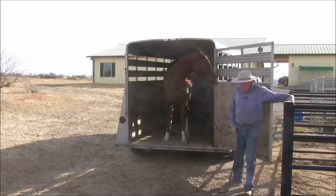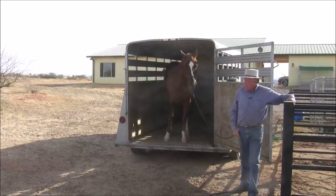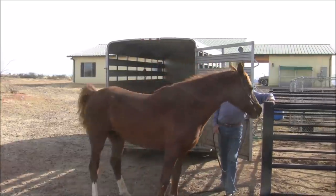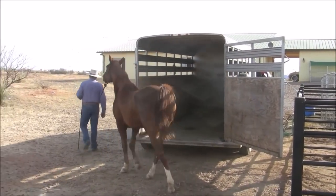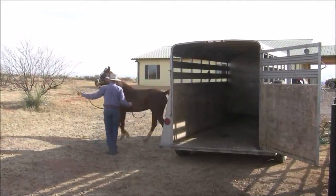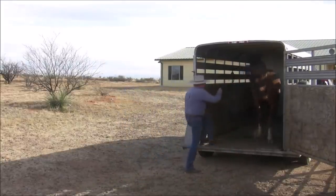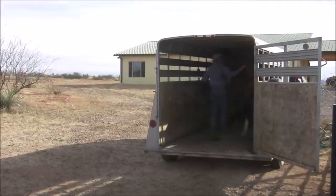Pressure. Pressure. And see, I can watch his shadow right on the ground. You don't have to constantly stare at a horse. You can pretty much see what they're doing. Now I'm going to act like I own him. Oh, by the way, you need to get in. The idea of this is not just a game. Like I said, the idea is for this horse to understand, and there's no hesitation. When I mention load, when I think load, you get in. That's all there is to it. It's not negotiable.